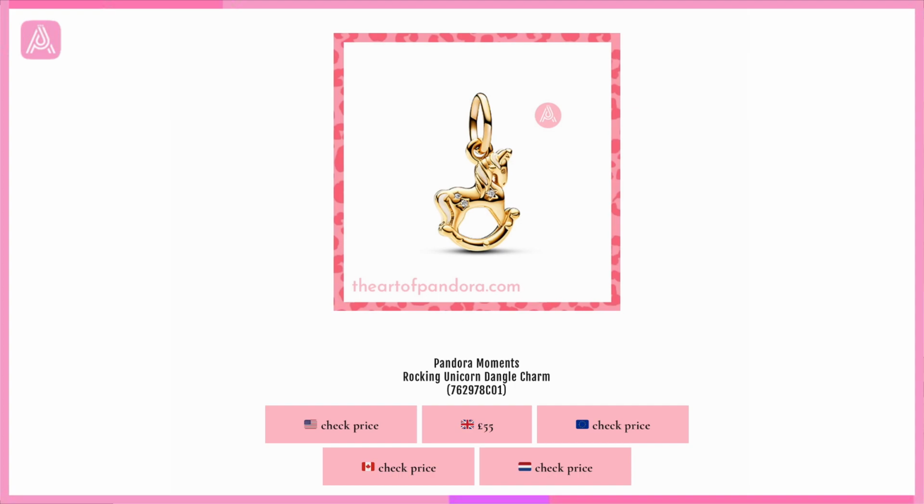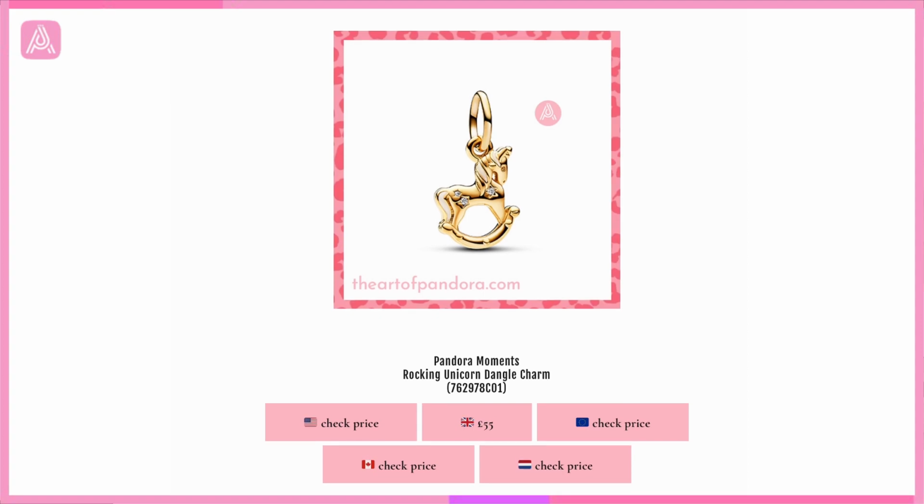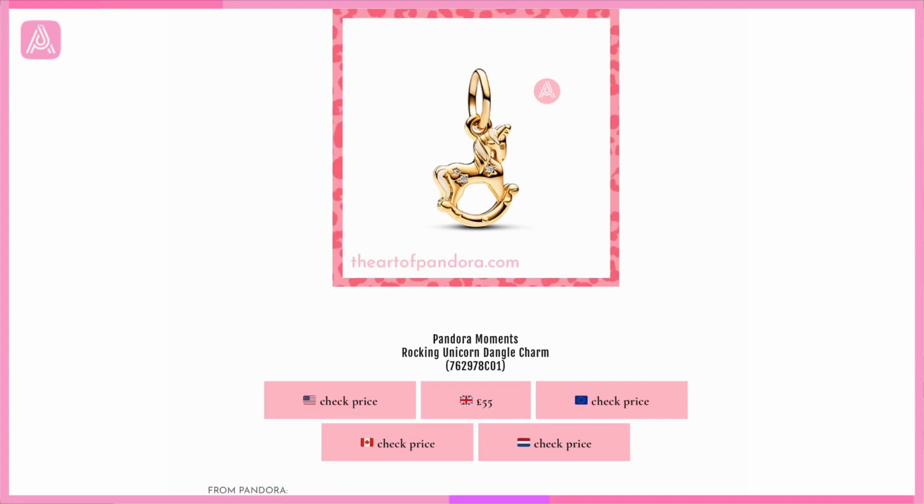From what I can see, it's got the white enamel details as well that run along the mane of the rocking horse and the tail, which I think is really cool. I think I'm right that it's the white enamel detailing there from the picture. And then you've got the beautiful stars that have the crystals inside them. Again, they've done a lot this year with the 14 karat gold plating in terms of designs that you could make. I think if you got a bracelet with this charm, that would be a really nice gift for someone who perhaps is a unicorn fan.